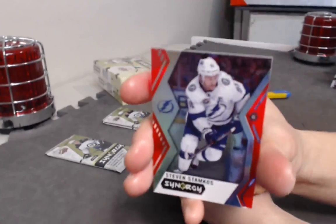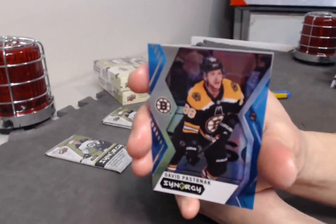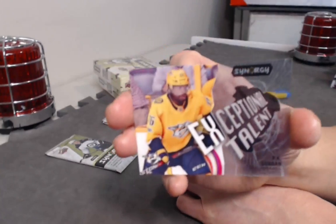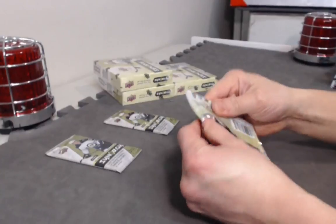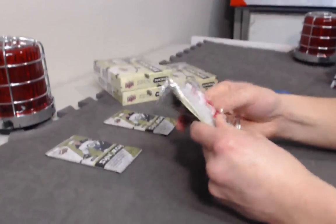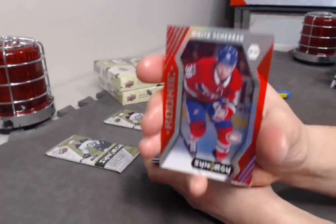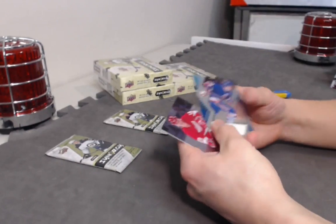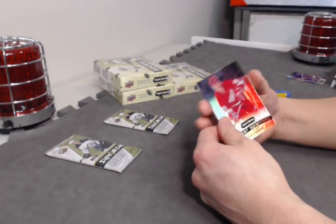Next, Steven Stamkos, bounty. David Pastrnak, blue. Exceptional talent of P.K. Subban. We have a Nikita Scherbak, red rookie, bounty. Next, we have a Mike Bossy, blue. Career spanning of Stevie Y.